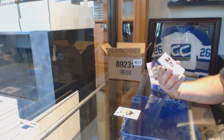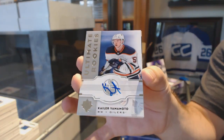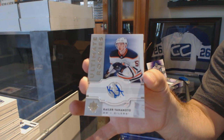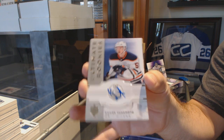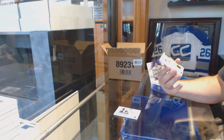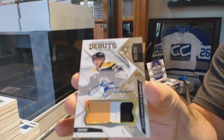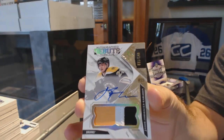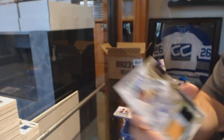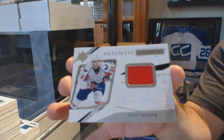We've got for the Oilers a 299 retro rookie auto, Kaylor Yamamoto. Autograph debut threads, number to 149 for the Boston Bruins, Jakob Forsbacka Karlsson. And we've got an Ultimate Rookie to 299 of Riley Barber.